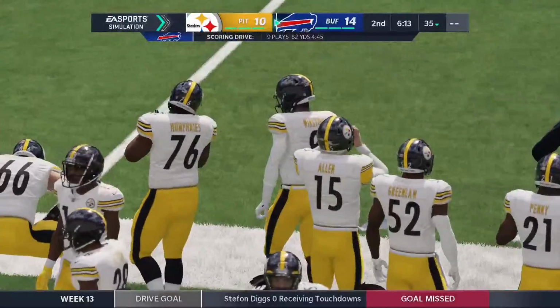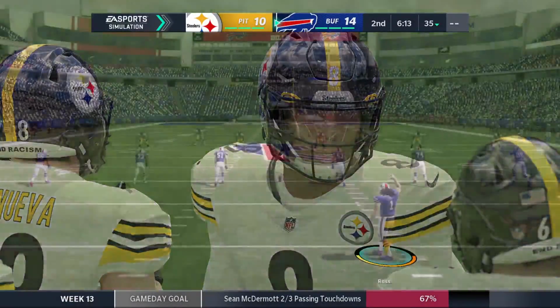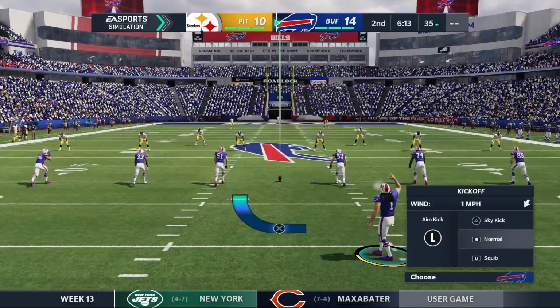And that makes it 14-10. So that drive consumes 9 plays all told. And it ends in a Buffalo touchdown.